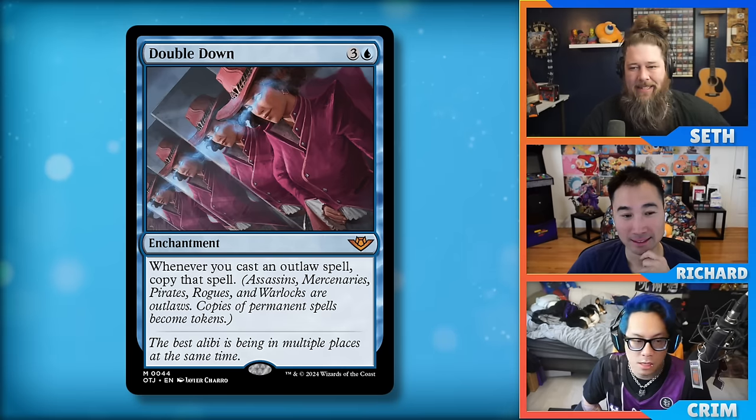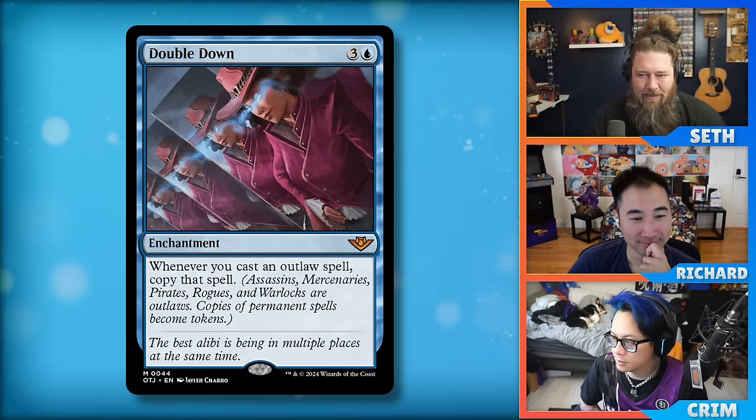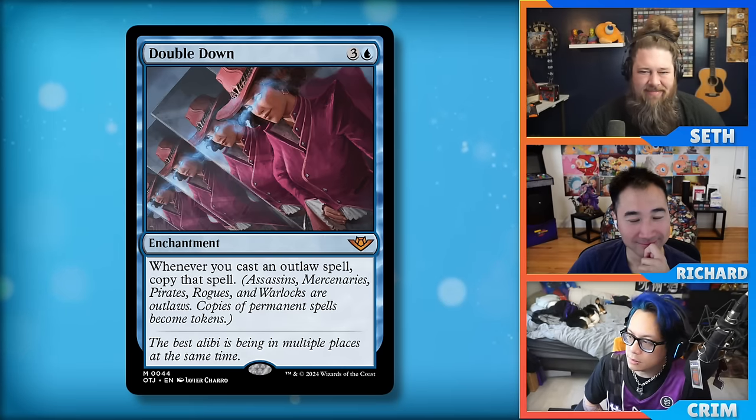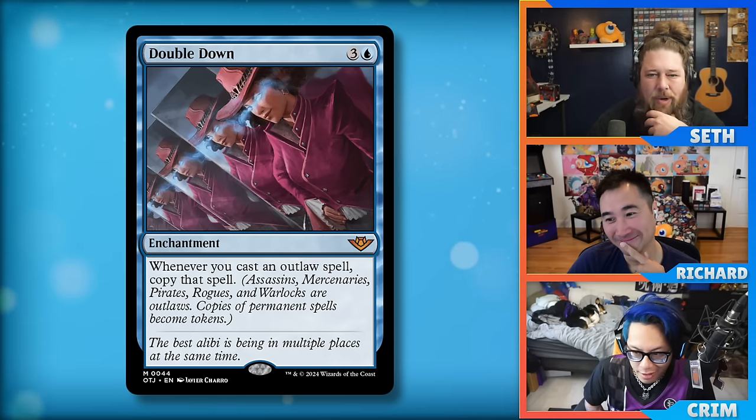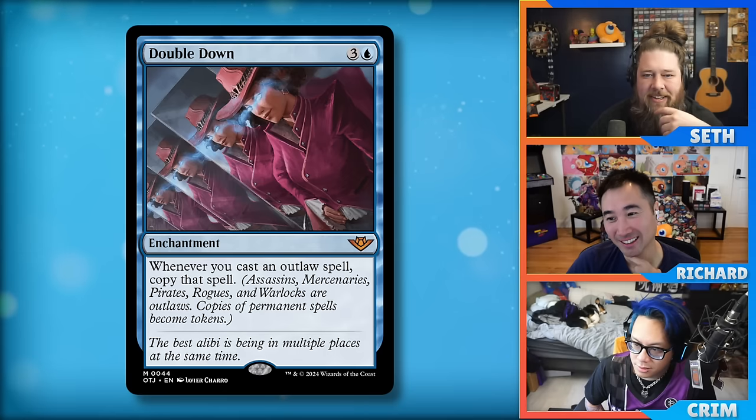What do you think of the mechanic, this batching of assassins, mercenaries, pirates, rogues, warlocks? Is it doing it? Are we gonna have outlaw decks, Krim? Richard, do you think that's actually a thing, or does it not matter and everyone just plays the good cards?